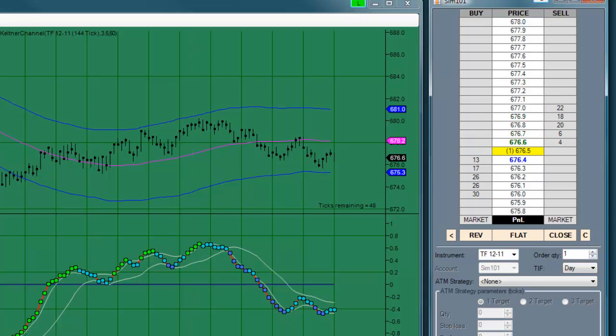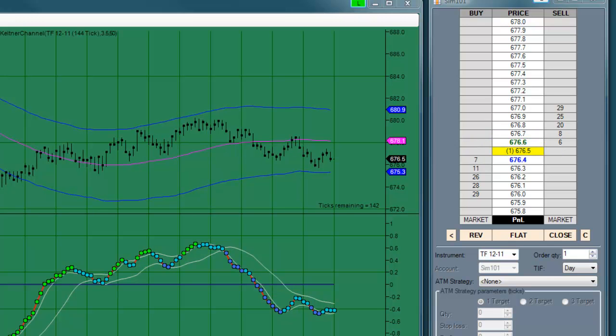Okay, we'll move over here. Bring up our control panel on the trades, and we see that we sold at 677.5, bought at 676.9, so we made a 6-tick profit.